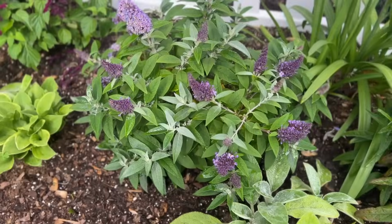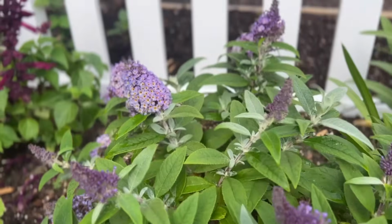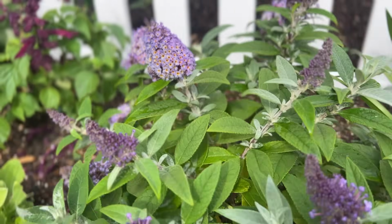This is a butterfly candy. This one is little lavender. And look at the colors on that with the little yellow in the center. I love it so much.